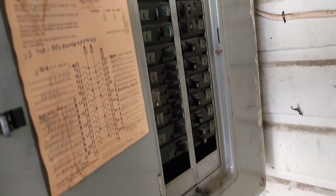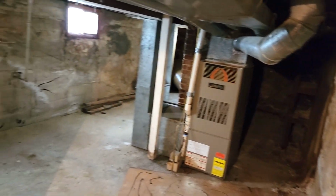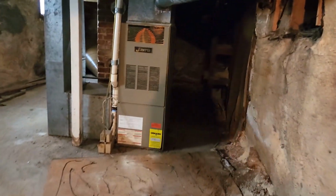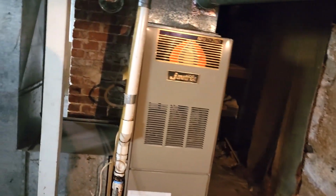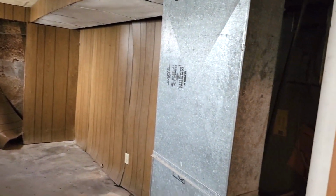Oh, there's the basement. Okay, let's see what this looks like. Well, at least it's not fuses. The wiring's been updated at some point. Alrighty, over here. Let's just check it out. Alrighty, I don't think there's any living area down here. But the HVAC does definitely look a little bit newer. I guess the nice thing about this is you can do more down here than what you could in a crawl space.